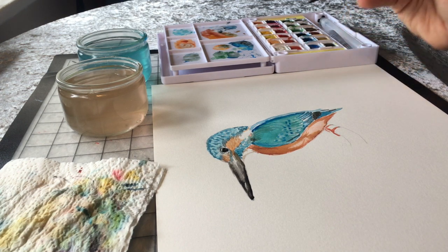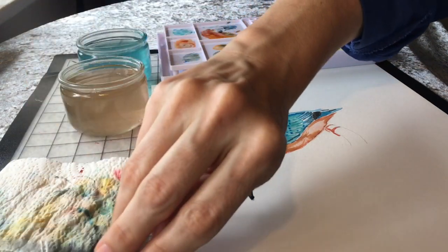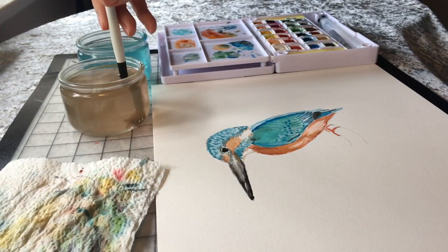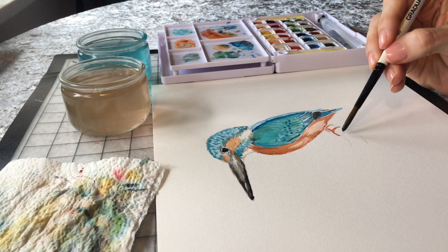So as the beautiful turquoise blue colors of this kingfisher are materializing on the paper, I hope you have enjoyed watching me paint and listening to the stories read by me and by the French Whisperer.